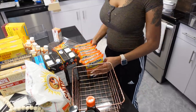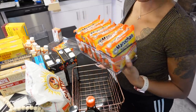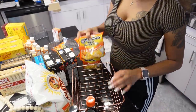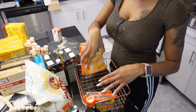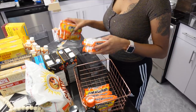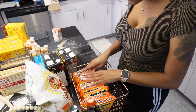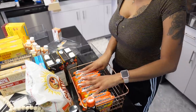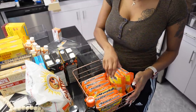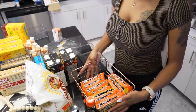Okay, so yeah, they fit perfectly in this. It's cute, yes, but functional, no, because I do buy a full box. So I'm just going to keep it in this one. It's been working this long, so might as well. So this is how I'm going to keep them. I usually put some right here to fill it up.